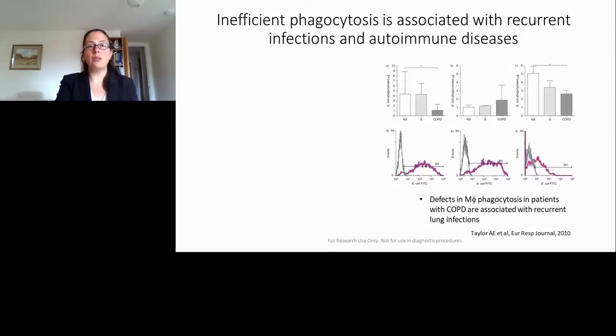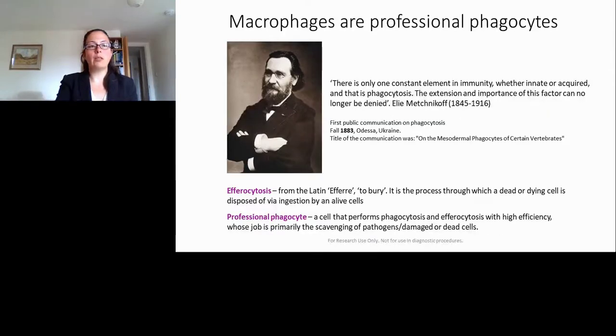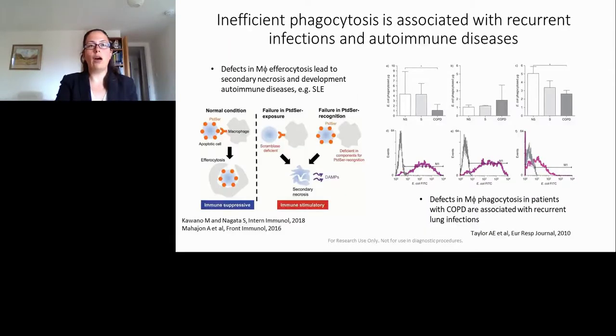Studying phagocytosis is crucial. In fact, inefficient phagocytosis is associated with recurrent infections, as you can see here on the right-hand side of your screen. Patients with COPD, chronic obstructive pulmonary disease, have recurrent infection, and their pulmonary macrophages are less able to phagocytose than those of healthy patients. Also, autoimmune diseases can develop as a result of inefficient phagocytosis.